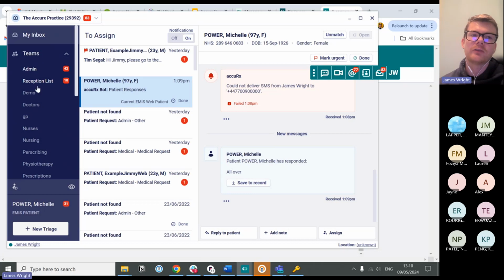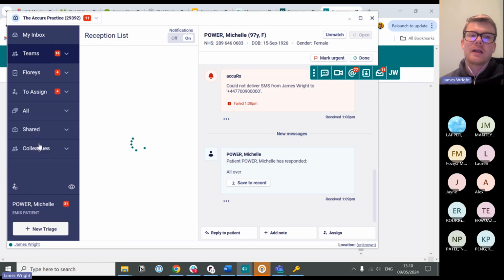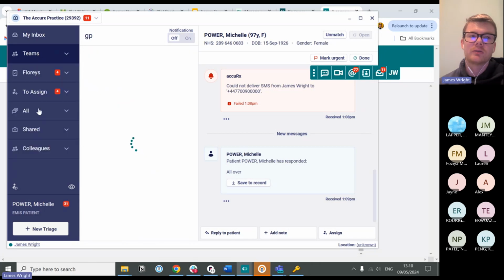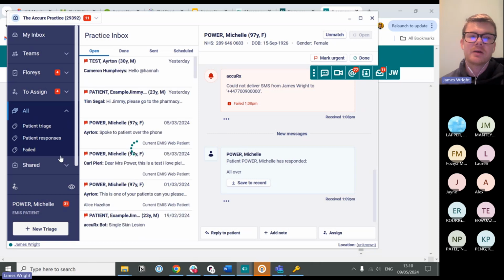And you can turn off notifications for some of these inboxes if you want. If you do that, then your notifications will drop off. So if you're not in the nursing team, you don't want to have notifications on, it's very easy just to turn off. In some of these other boxes, you can click on all messages, so you can see all patient triage and patient responses, and also failed messages if you're keeping track of who might not have a valid number.